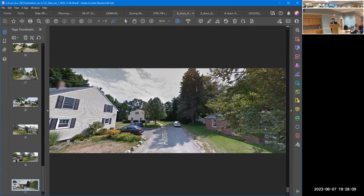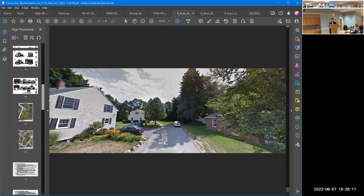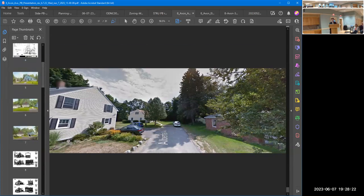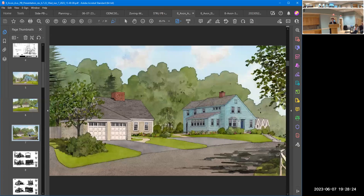So with that, I would like to say you should have in your file four letters of support. You have one from 7 Alberta, directly across the street. 5 Murphy and 3 Murphy are two properties in the rear yard, so they directly abut the rear yard. And then 6 Avon is a direct abutter as well, just directly down. That's the other direct abutter. With that, I'm happy to take any questions from the board, or whatever process you'd like to use, Mr. Chair. Thank you.